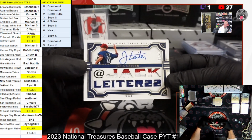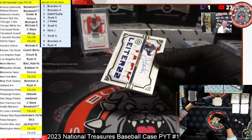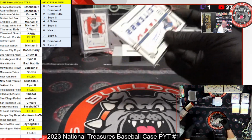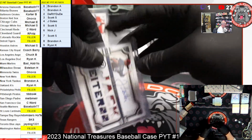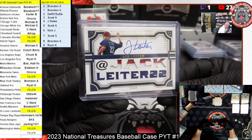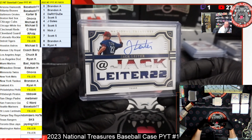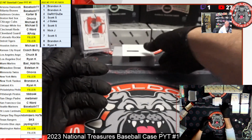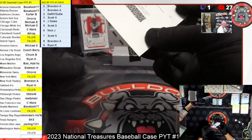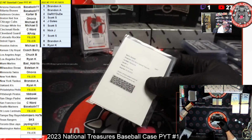Jack Leiter for the Rangers to 49. SKS is grinning here. He's liking this. Sick one here, baseballer. How about a Drew Jones? Signatures, Drew Jones.